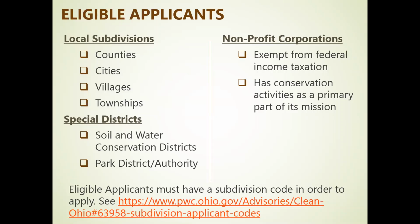So eligible applicants include local subdivisions, counties, cities, villages, townships, special districts, soil and water conservation districts, park districts or park authorities, and nonprofit corporations that are, A, exempt from federal income tax, and B, have a conservation activity as a primary part of their mission. This is critical: if you're a nonprofit applying for a subdivision code, which I'm going to get to, you'll have to submit your mission statement as well.